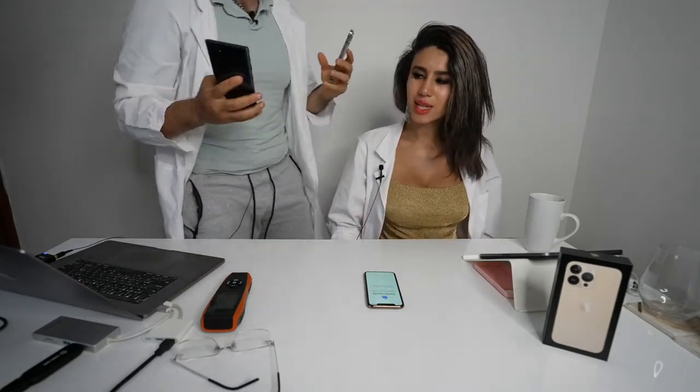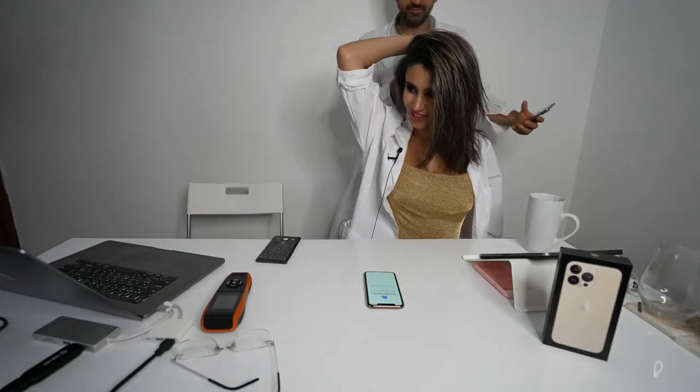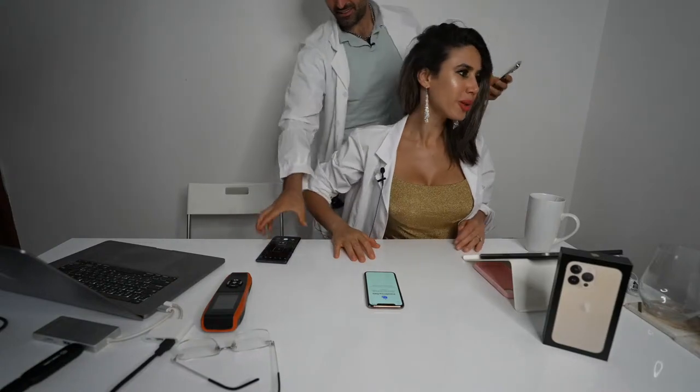Okay, we took our first picture. Shall I do the front facing camera as well? Yes, we're gonna do front facing camera, standard settings. I'm gonna be doing the modeling pose for the pictures. We're into the camera quality already. We're gonna be checking it out, and right now I'm just taking a few pictures.